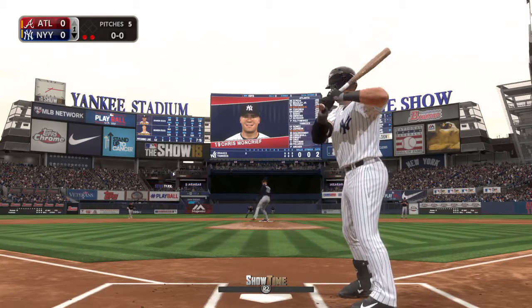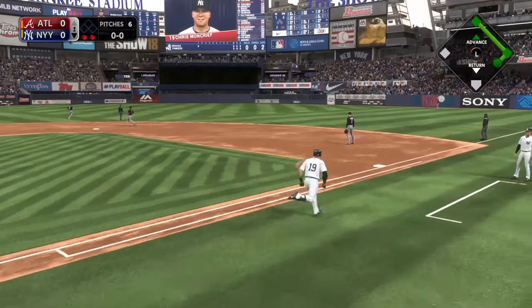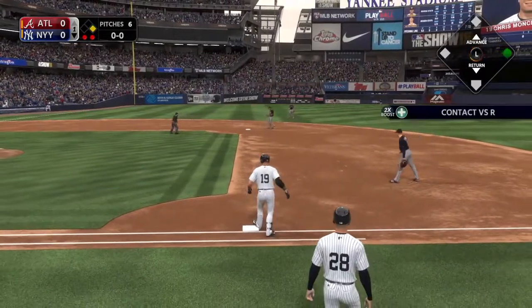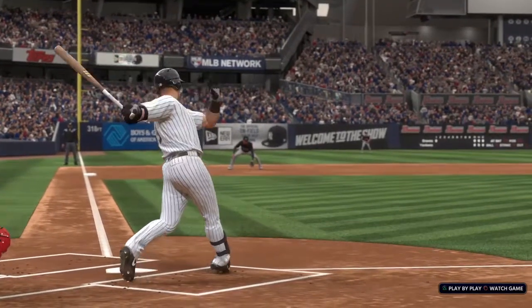A career ERA just over 4. When he's good, he can be really good. And when he's bad, well, let's just say he can be pretty bad at times. But it'll be interesting to see which one we see. He's a little bit of Jekyll and Hyde. Hopefully he's going to be a little bit more Jekyll than Hyde in this one here today.